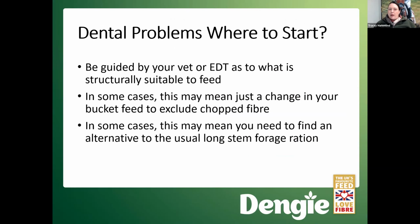So dental problems, where do we start if you have an issue? Well, first and foremost, you're going to be guided by your vet or your equine dental technician as to what is structurally suitable to feed. So they're going to give you some guidance when you come into a problem. In some cases, this might actually just mean a change in your bucket feed.